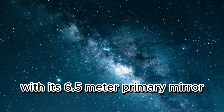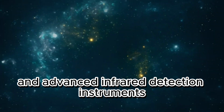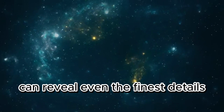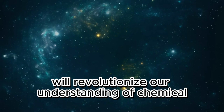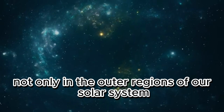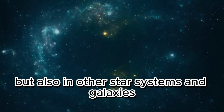With its 6.5-meter primary mirror and advanced infrared detection instruments, JWST can reveal even the finest details in the depths of the universe. The data it provides will revolutionize our understanding of chemical and physical processes not only in the outer regions of our solar system, but also in other star systems and galaxies.